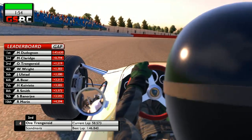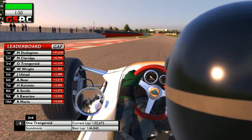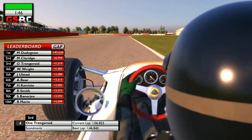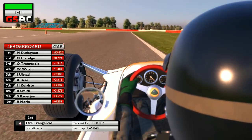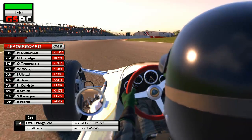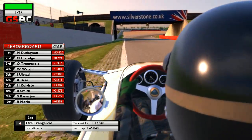Certainly do, and I think Claridge has discovered that as we watch Trangrade currently sitting in third on the timing sheets. He's about 0.4 back from Claridge. Could he overtake him, even bump him off the front row? Claridge may have said that his season starts today, but it certainly doesn't start off on the greatest of notes in qualifying.